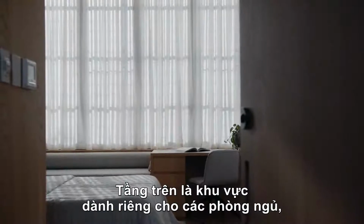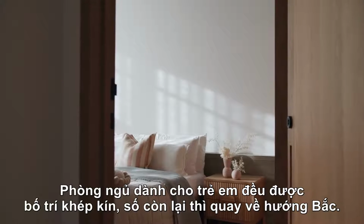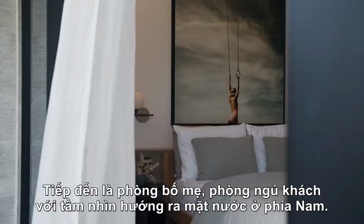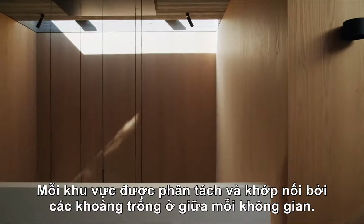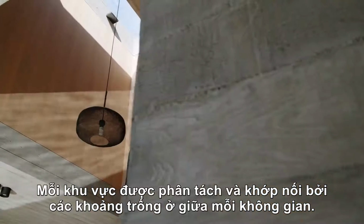On the upper floor, that area is dedicated to the bedrooms. There's a series of kids' bedrooms that are all en-suited, a number of them facing out to the north. And then the parents and the guest bedroom are both on the southern side with views over the water. And that also then creates the zone separation that's articulated by the void in the middle of the space.